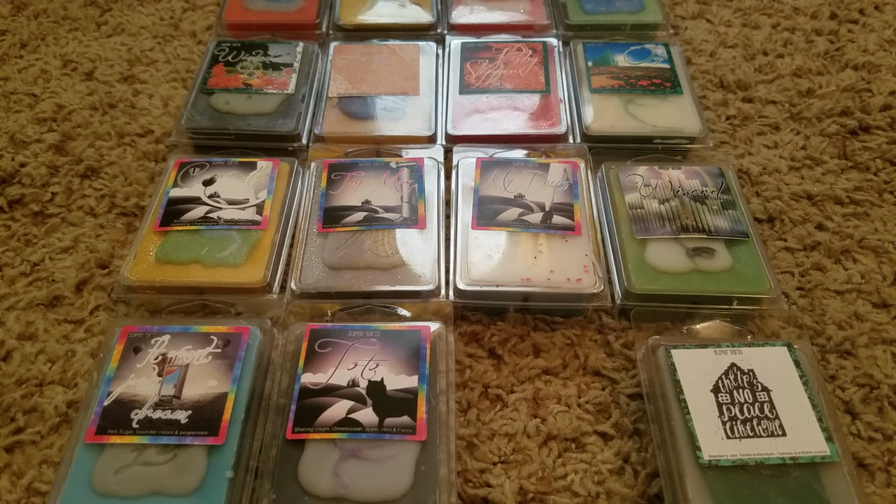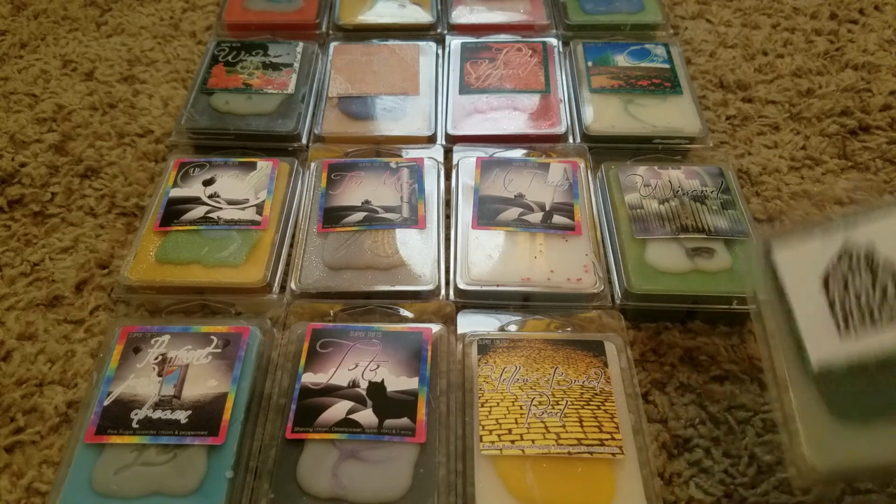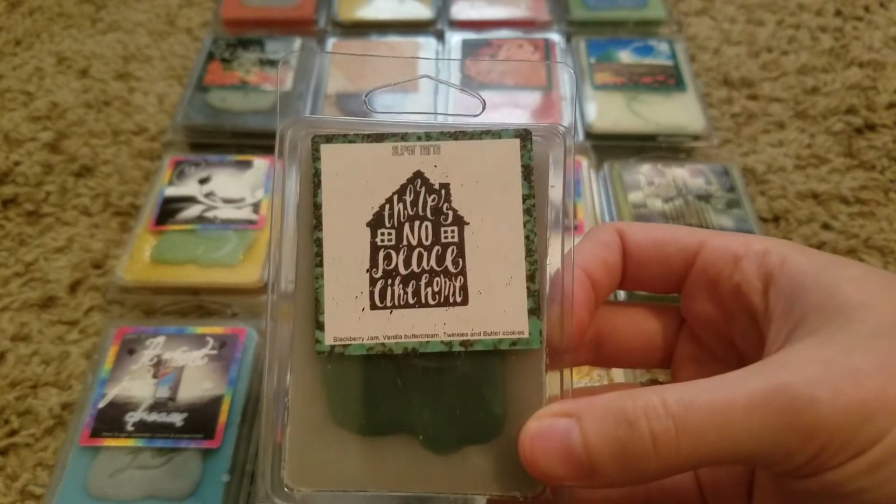It is really nice though. I'm excited to melt it. I feel like the lemon will come out quite a bit more when it's melted, but that will be really, really good. And the very last one is There's No Place Like Home.